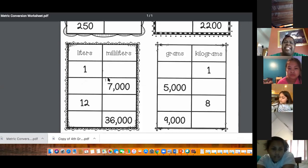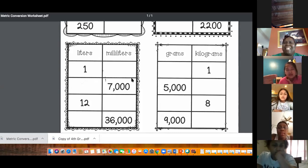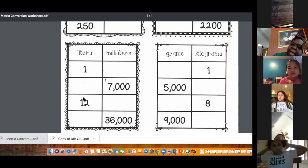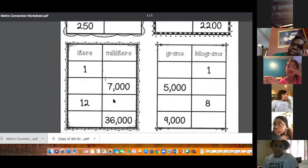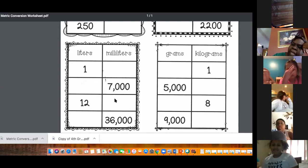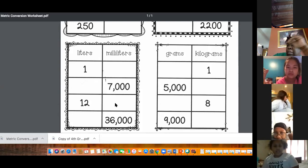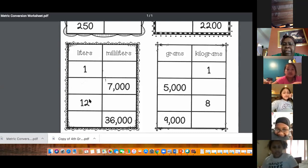All right, if you had 7,000 milliliters, how many liters do you have? So 7,000 divided by 1,000 equals 7. Thank you. This time you got 12 liters, and you want to go to milliliters, which is the smaller unit. 12 times 1,000 equals? It is 12,000, because you want to add 3 zeros to the 12.